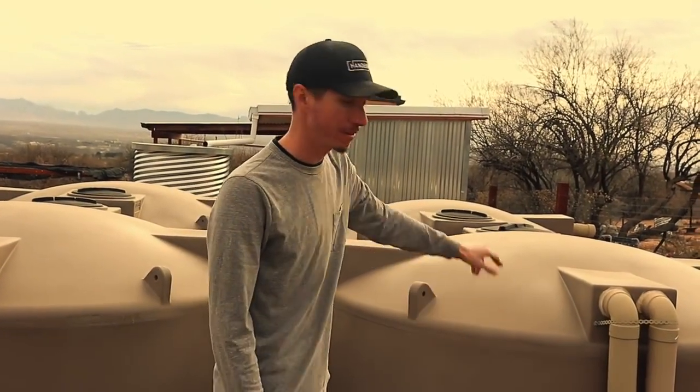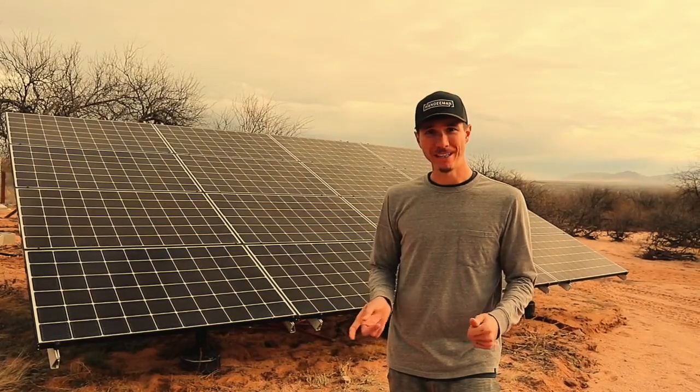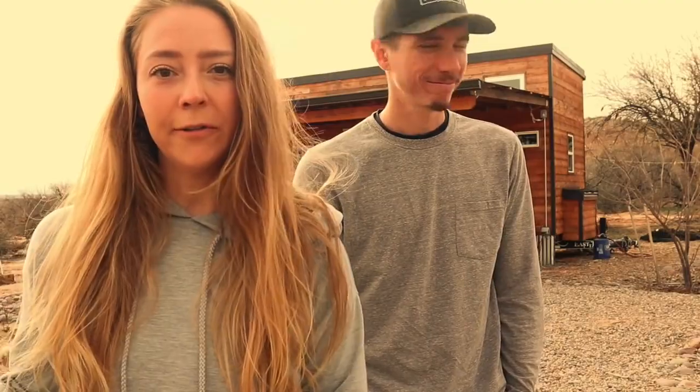We're just gonna give you guys an overview of how things work out here, because we do totally live off the grid. We have rainwater catchment. We don't even have a well. We have solar power, a gray water system, composting system. We're really in it, you know? We're in it real deep. So the first thing we'll show you guys will be our rainwater catchment system and give you a super brief overview of how that works.